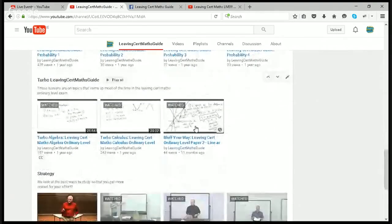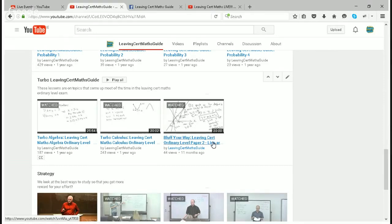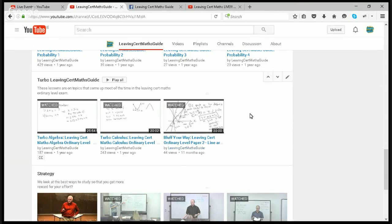What we also have is the Turbo series. So here we try to rapidly go through stuff. I talked about how the line and the circle are bankers. So here we just talk about the line. And is there one on the circle? Oh, yeah, the line and the circle. So you can just do that one lesson and do a quick summary power course, in effect, trying to get through the basics, the core of the line and circle quickly.